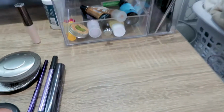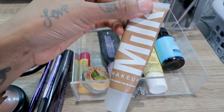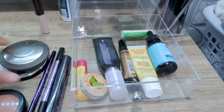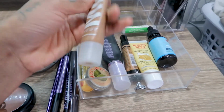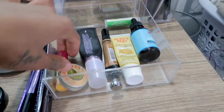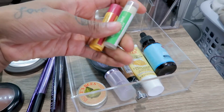And under here is my foundation and stuff. So I use the Milk foundation. This one's okay. It transfers so much. So this powder really does help a little bit, but I'm trying to find something better that doesn't transfer on my clothes. Even though I like the consistency of this, this does transfer. So I have this guy. Then I have some lip balm, chapstick in here.